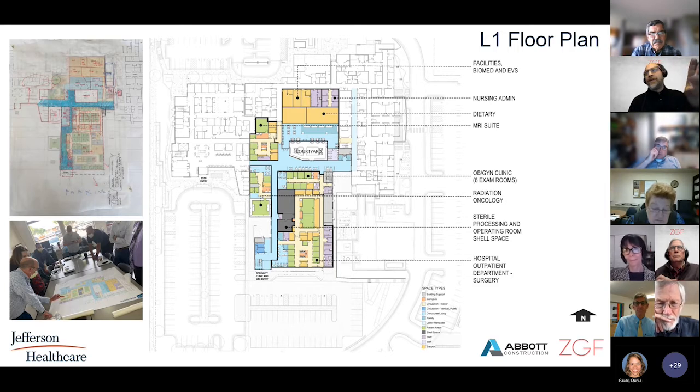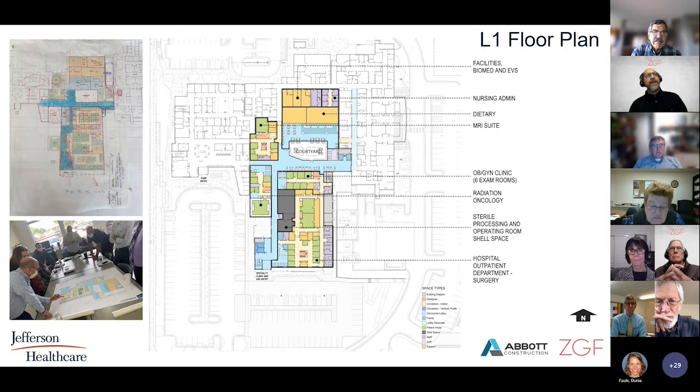And when you go in there, there's elevators, the dark blue, to go up to the second floor to access the clinics. And there's a stairway there, but just connecting, you can see all that light blue connecting back to the campus. And the expansion space for the surgery center has the ability to have a third OR built out in the future, as well as sterile processing.